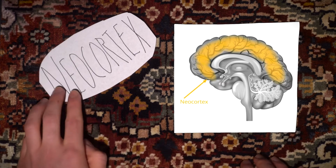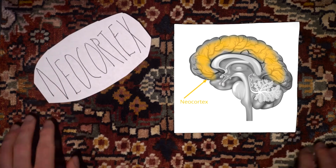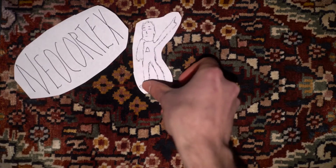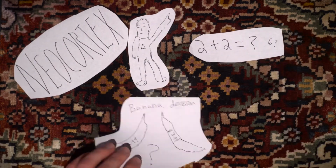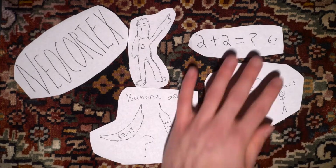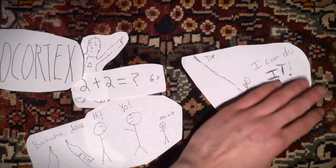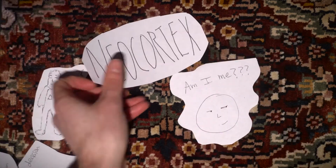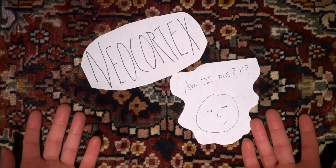The neocortex is one of the most complex and evolutionarily recent parts of our brains. Neuroscientists have linked the neocortex with personality, problem-solving, decision-making, social skills, and willpower. The neocortex could very well be the part of the brain that most makes you you. So, how does the neocortex relate to memory?